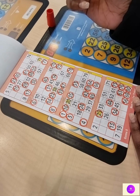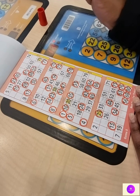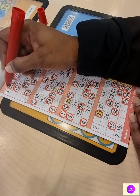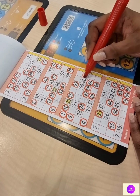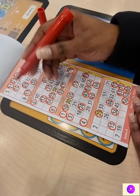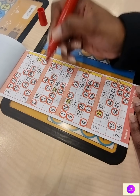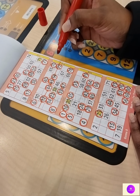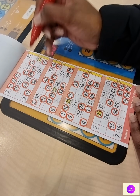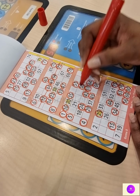61 in the lounge is good. Any further? Full house then, 50 quid. All the 1s, 11. 7 and 9, 79. 1 and 2, 12. 2 and 9, 29. 4 and 3, 43. 6 and 2, 62. 5, 0, 50. 5 and 8, 58.